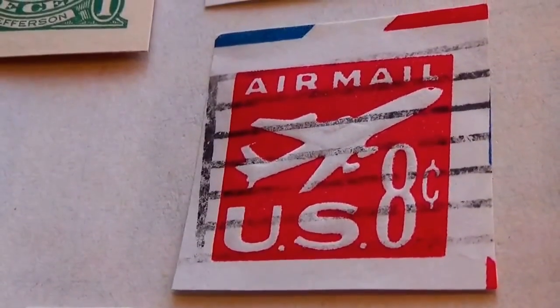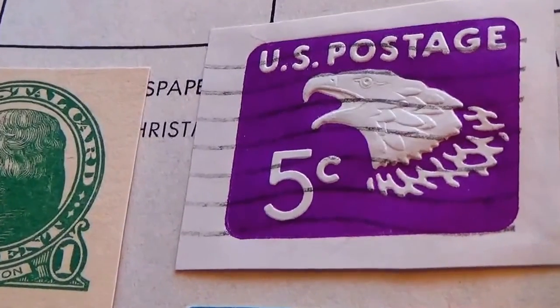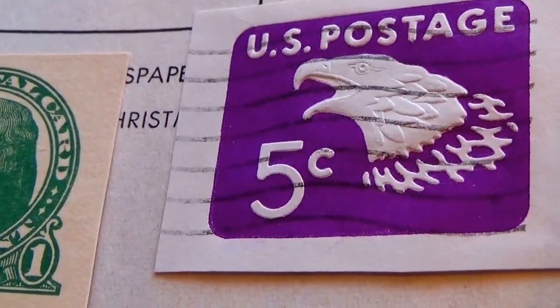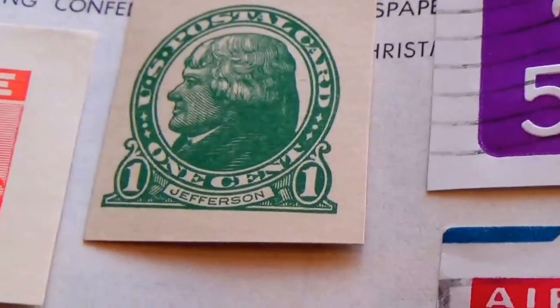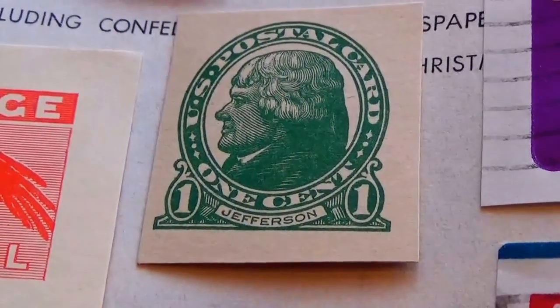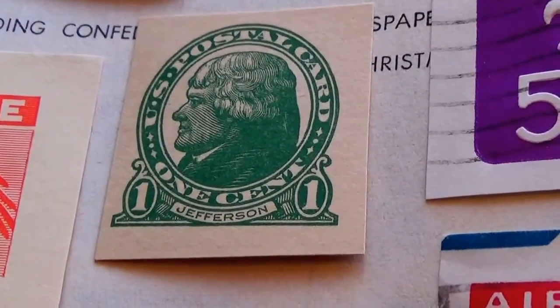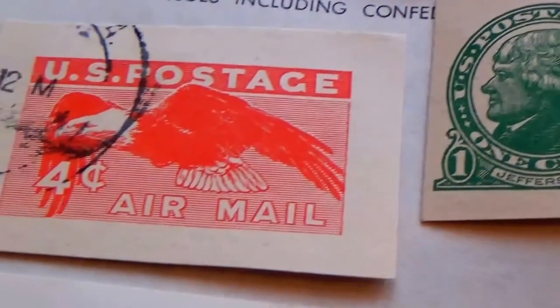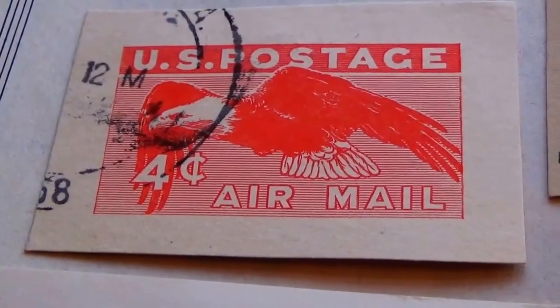And we have the 8-cent stamp there. And a 5-cent one. It just pops right out of there. Cool. And the 1-cent Jefferson. Okay, and we have a 4-cent airmail. The Eagle.